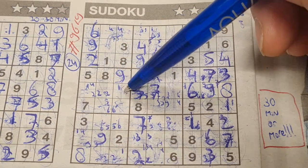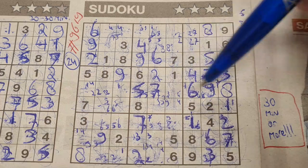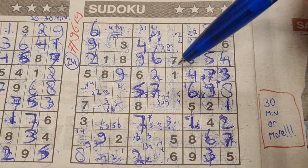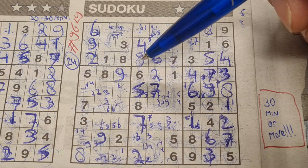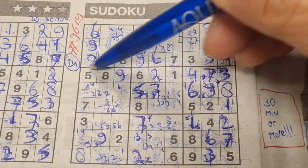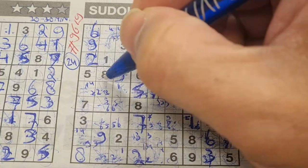1, 4, 2, I need a 3. 1, 4, 2, and a 3. 1, 2, I need a 3. Mark those two boxes earlier with a 2. We already have a 2 in the first column, so no 2 there. 2 should be here then.